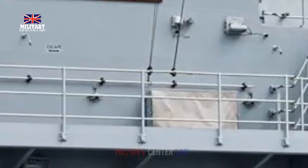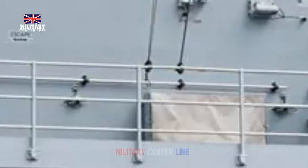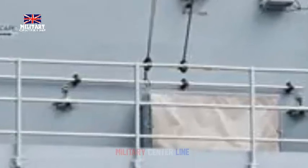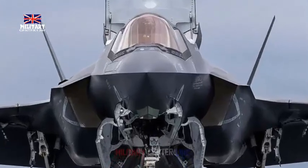The fifth-generation jets made the short flight from their base at RAF Marham to the flattop where, over the coming weeks, some personnel will learn the art of operating from a carrier, while others will regenerate skills that have faded while working away from sea.